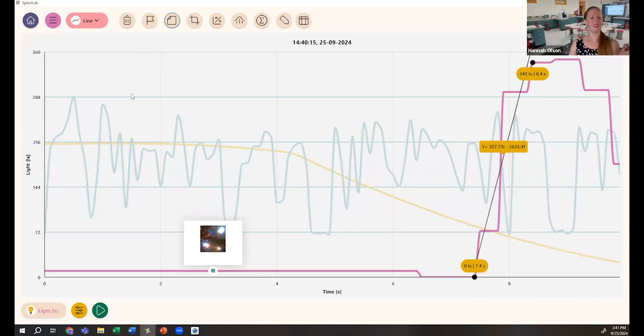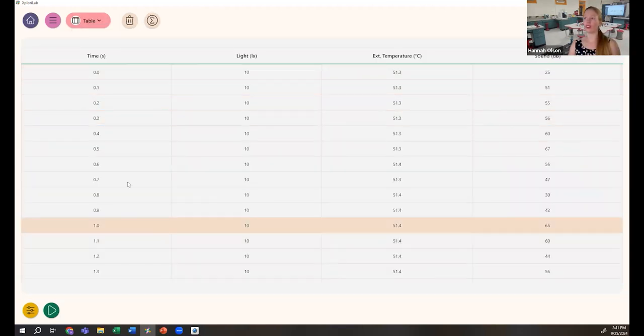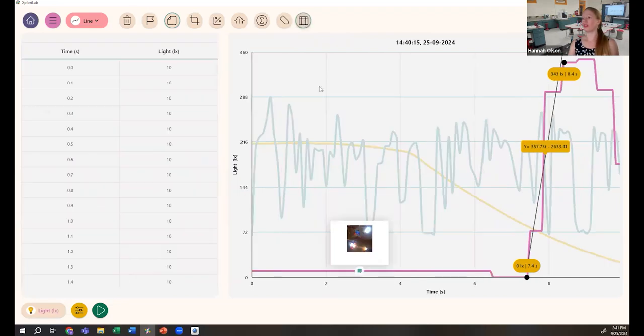So this is data logging, and this is just one view. We have a bar graph view, we have a table view, so you can get all this data. You can export it into Excel. You can view the data table side by side with your line graph or your bar graph. So there's a lot of options and flexibility for you within this environment.